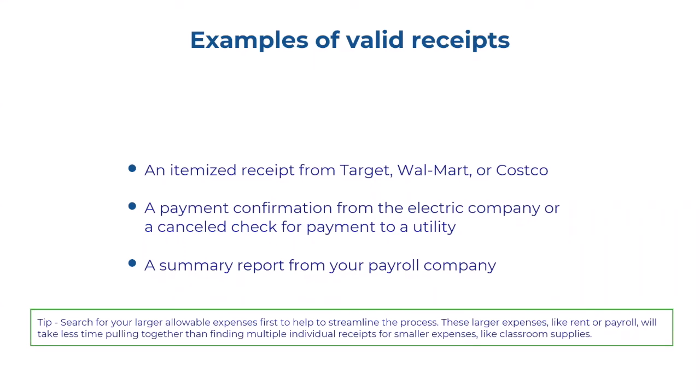And as a tip, we would encourage you to search for larger allowable expenses first to help streamline the process. These larger expenses, things like rent or payroll, will take less time to pull together than finding multiple individual receipts for smaller expenses like classroom supplies.